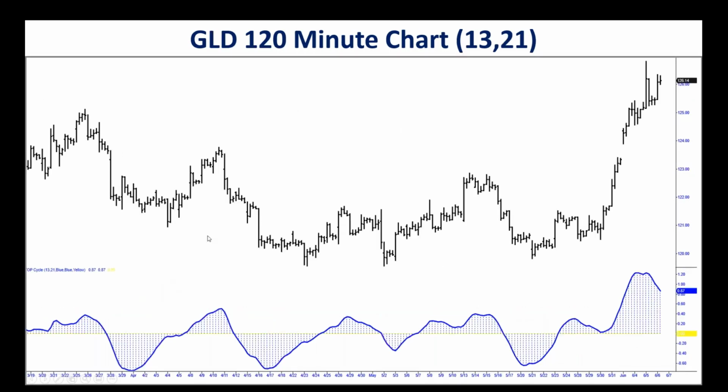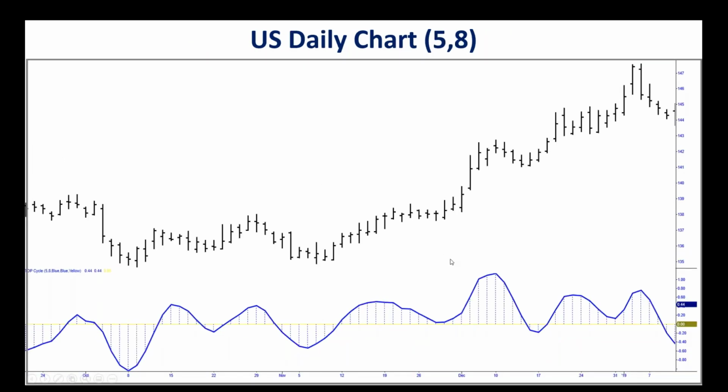But again, here's a 13/21 setting on a gold 120-minute chart. It detects a fairly decent cycle. Here's another example, US 30-year bond futures using a 5/8 setting. Again, we're seeing a fairly readable cycle.